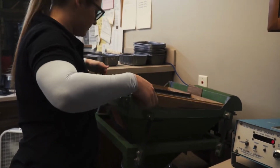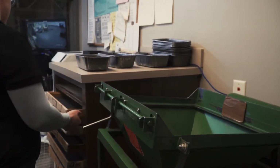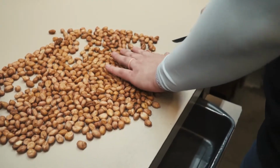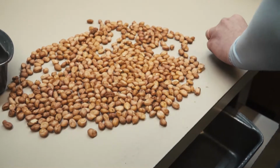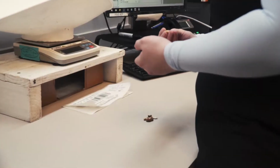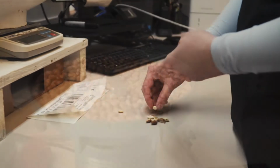Again, screen size openings vary according to the cut of peanuts being graded. The inspector examines the peanuts that rode the screen, separating out damaged kernels. The splits, broken kernels, and small whole kernels that pass through the screen are separated and examined for damage. All damaged kernels are retained with the check sample for further review if requested.